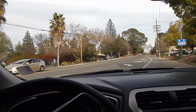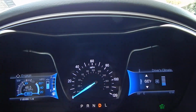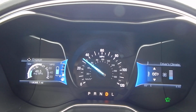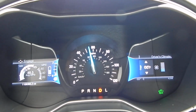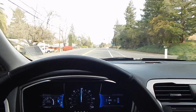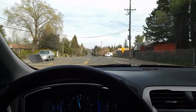We'll be pulling over here, doing a 0 to 60 acceleration pull. As you can see, we're going to start off at 0 miles per hour, and here we go. This is not your typical hybrid vehicle. You can see how fast you're actually going up this hill and hitting 60 miles per hour. Quite impressive. This is what you might expect from a Ford Mustang, not a Ford hybrid. Very impressive, also very comfortable.